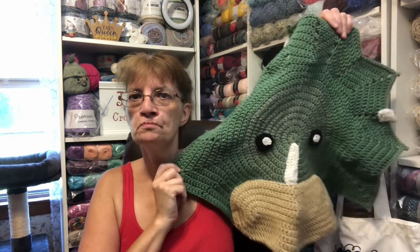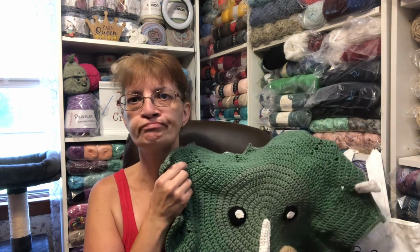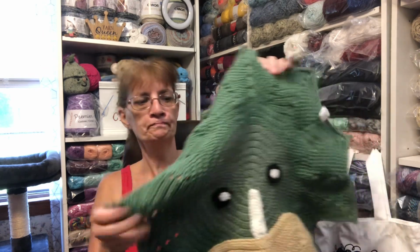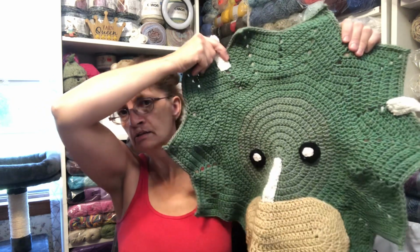Again, easy pattern, not hard to follow, but it just came out tiny, like 27 inches maybe. I don't know. So I will wash it to soften it up, and then give it to my daughter the next time I see her.